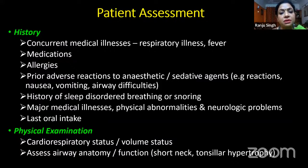So how do you proceed about giving procedural sedation? Before you take up any patient for procedural sedation, it is necessary to evaluate these patients. As is with every case, a detailed history and physical examination needs to be done. Do assess the child for the presence of any respiratory illnesses, any fever, medication or allergies the child may have, any adverse reactions if already existing or history available for previous anesthetic exposure must be taken. This includes previous history of any airway difficulties if the parents can give. A history of snoring is extremely important while administering procedural sedation. Any major illness, any neurological abnormalities, any physical abnormalities must be taken into account. And of course, you have to take the history of the last oral intake.